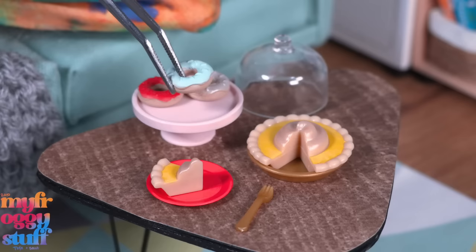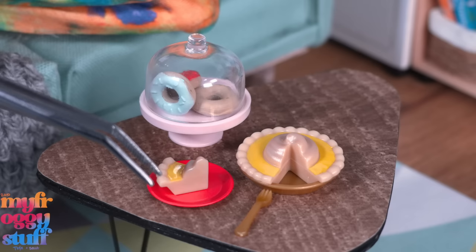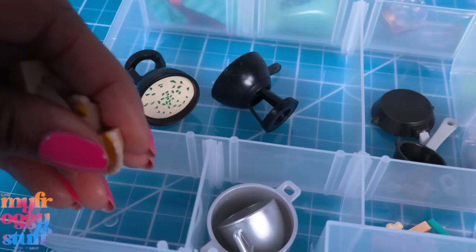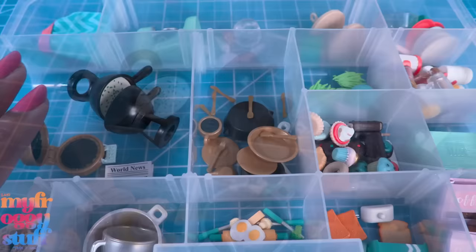3 little individual donuts on a dessert tray with a top. Lemon pie with a slice cut out. We might want to paint the side right there yellow. Quinoa salad, tarts, and fruit chips. And 2 little cacti. Perfect for our room. Even though the scale is a little small, I like the Lori doll accessories for their details and colors.